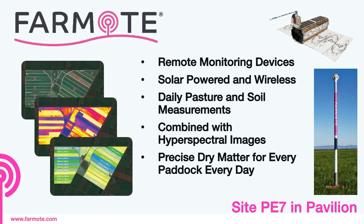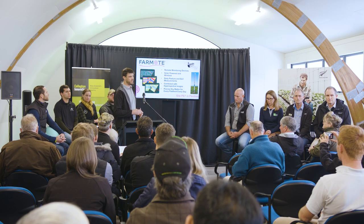So what are we talking about? We're talking about remote monitoring devices. So we've got a device here, which we place out directly in pastures around the farm. Now, these devices are unique. No one else is out there trying to measure the outputs of the system. So we're measuring how much pasture is growing.